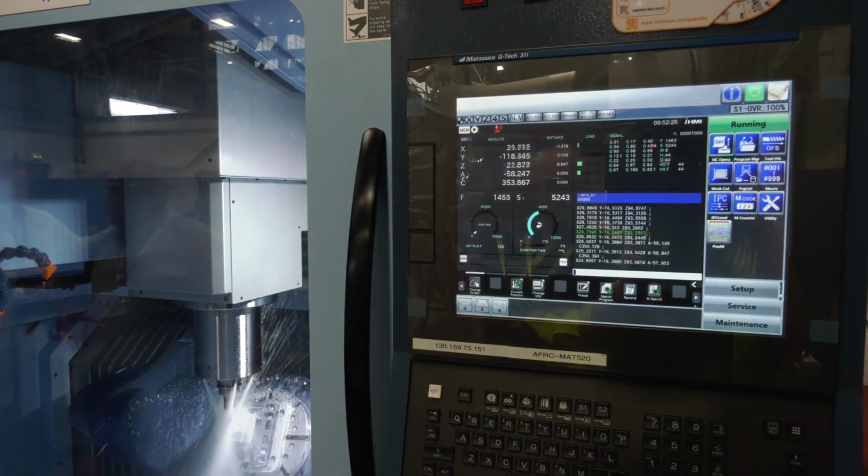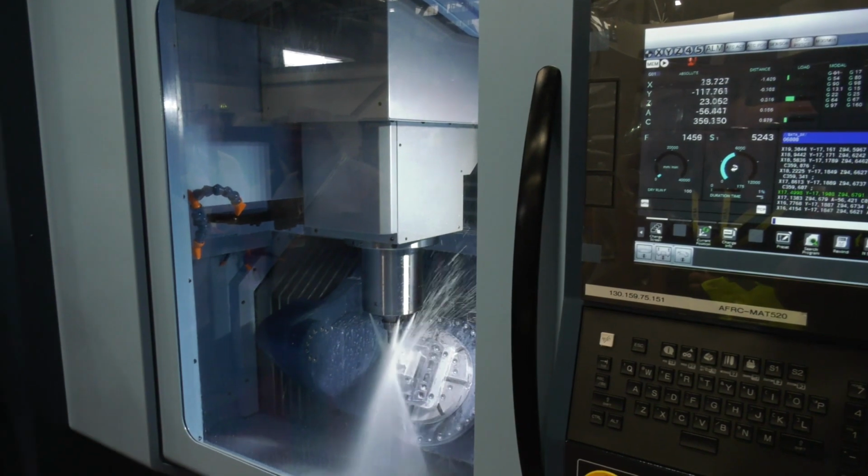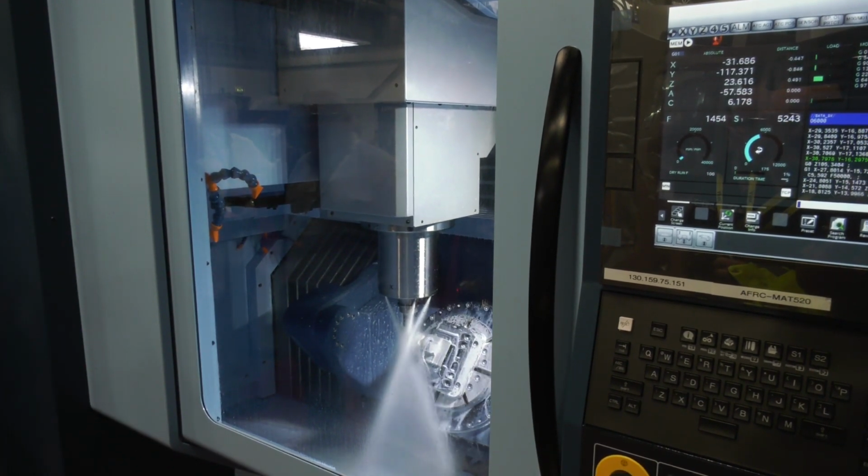Is the fifth axis market buoyant in Scotland? Predominantly it's used as 3+2 in Scotland from what I've seen. There are pockets of simultaneous machining, but we're moving forward with it.